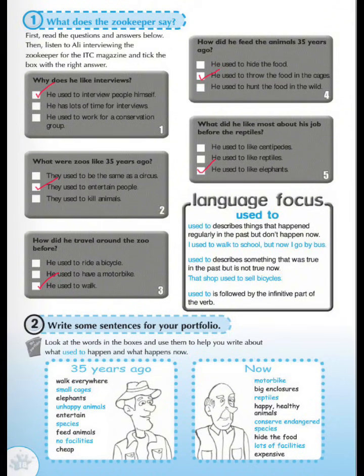Now, let's read the language focus box. We're going to learn more about the word used to. Used to describes things that happened regularly in the past but don't happen now. For example, I used to walk to school, but now I go by bus. Used to describes something that was true in the past but is not true now. For example, that shop used to sell bicycles. Used to is followed by the infinitive part of the verb.